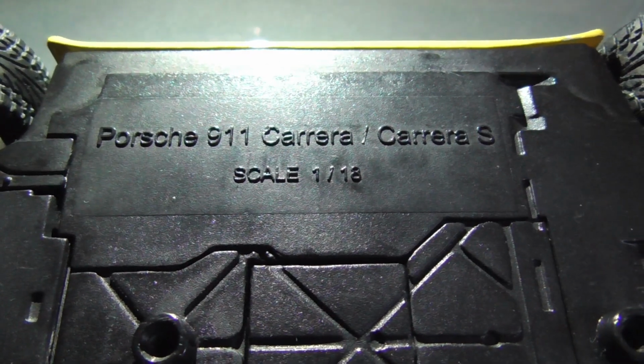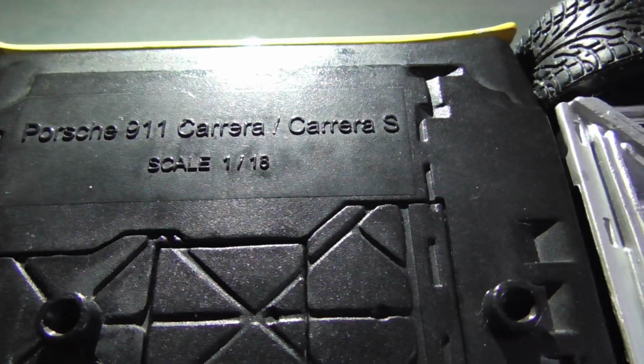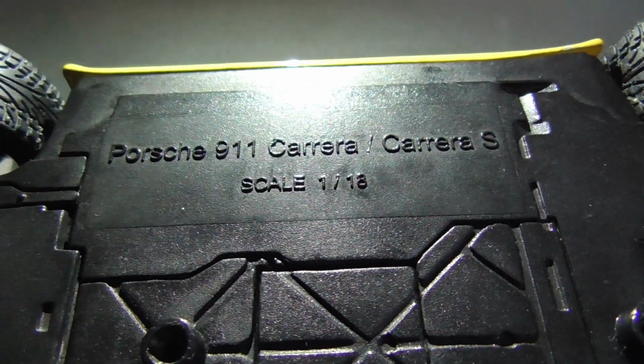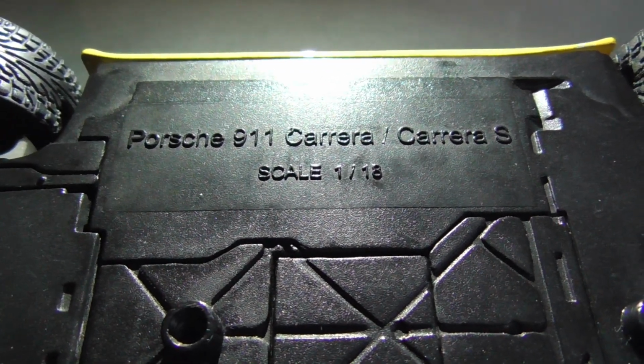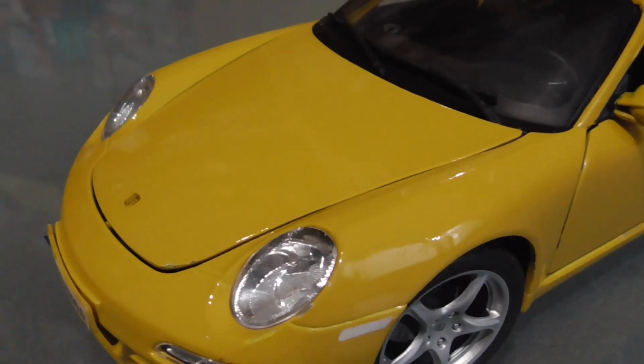I just want to tell you that there were some Carreras and some Carrera S's made by Maisto in the same period. So they didn't want to create two different underbodies for essentially the same model. The color is an historic Porsche color. It's called Speed Yellow. It is non-metallic, and on this generation of 911 it was a standard color.